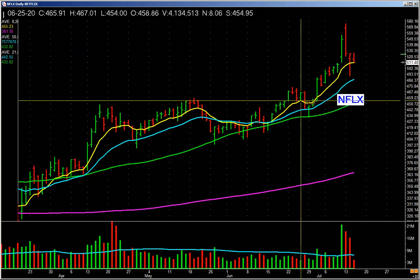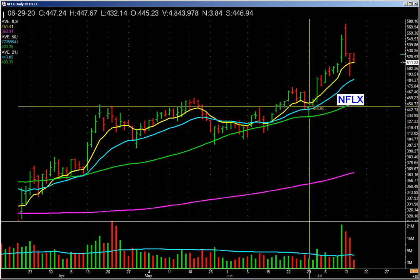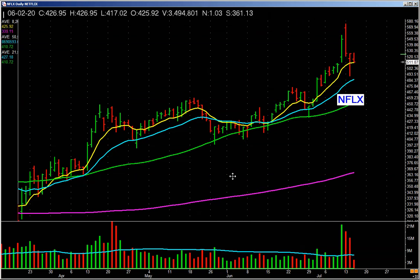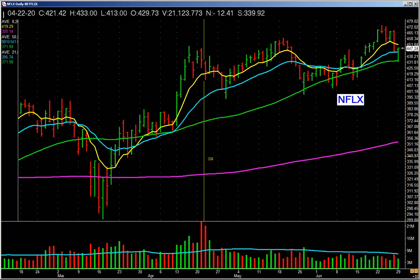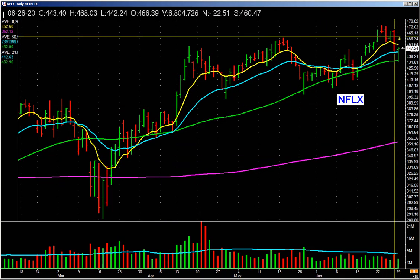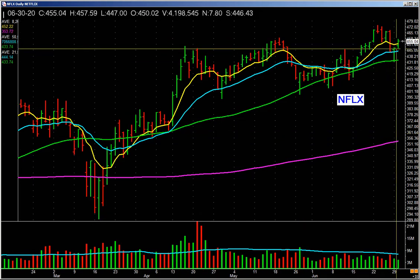Pullback setup, drops down, bounces off the 50-day. That's a pullback setup. You want it to lift off. Now, it didn't do it on volume. We didn't do this, okay? But you can see the setup right here. I'm going to do something for you. Goes down. What do we want it to do? The next day, we would like it to take out the highs of this bar. It's a pullback setup. Gaps up, and it does it.